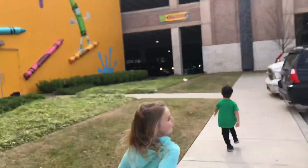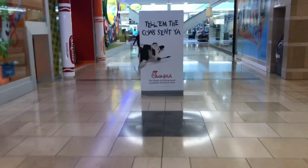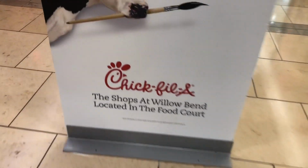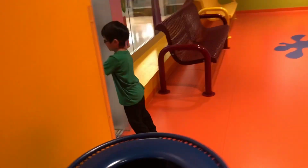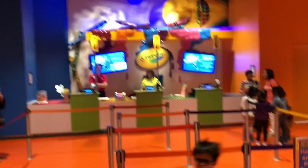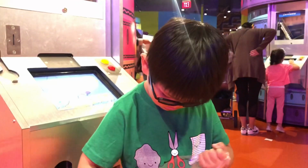Are you excited? I think we're going the wrong way. Jeter, are you excited? Yeah! Woohoo! In case you're hungry, we're outside Chick-fil-A in the courtyard. Ooh, a magic door. Hey guys! We're skipping the lines. You get to skip the line and come right to the front. Like us.